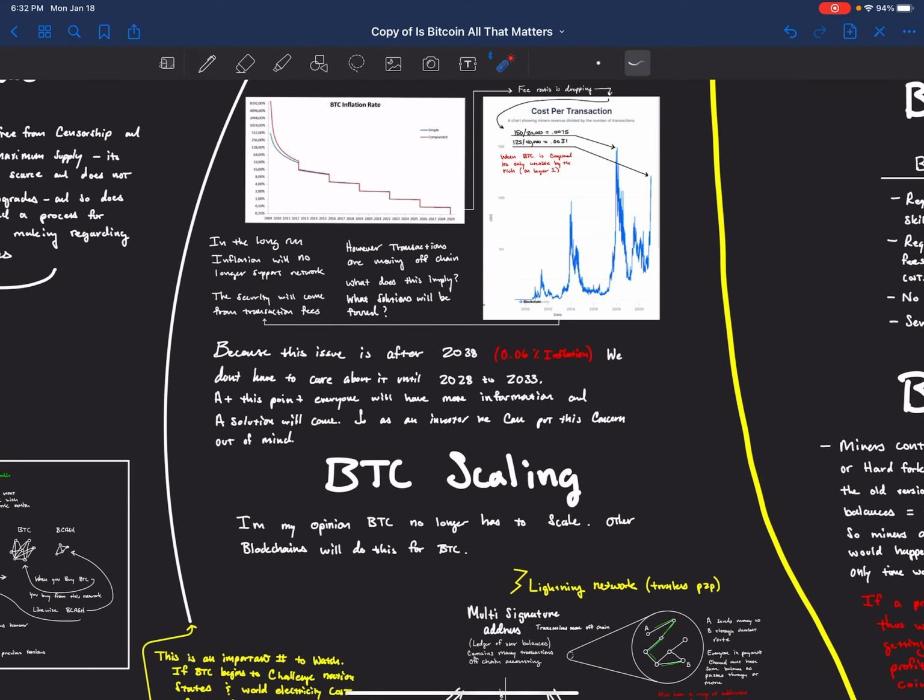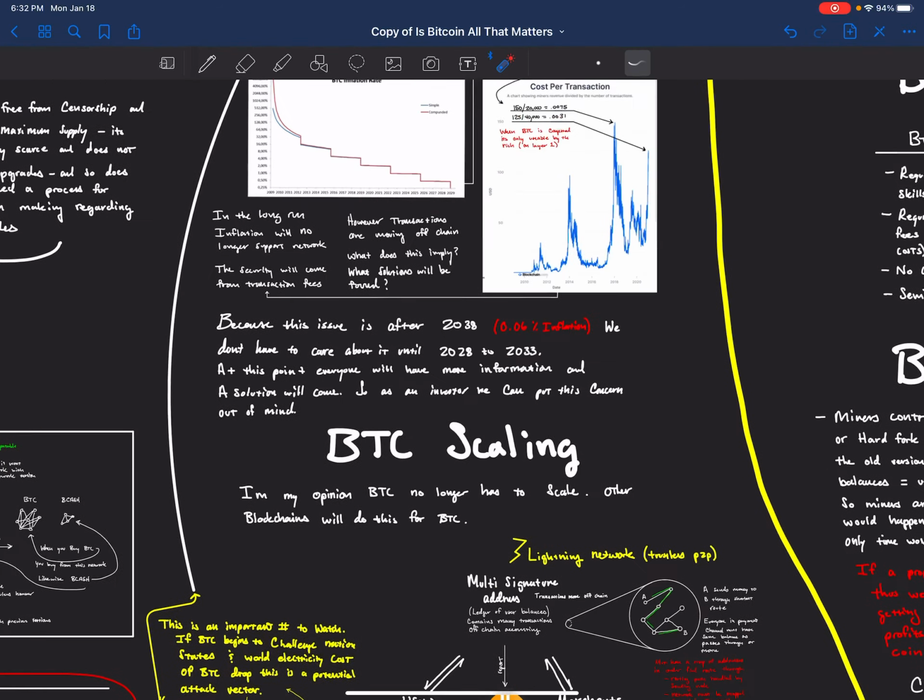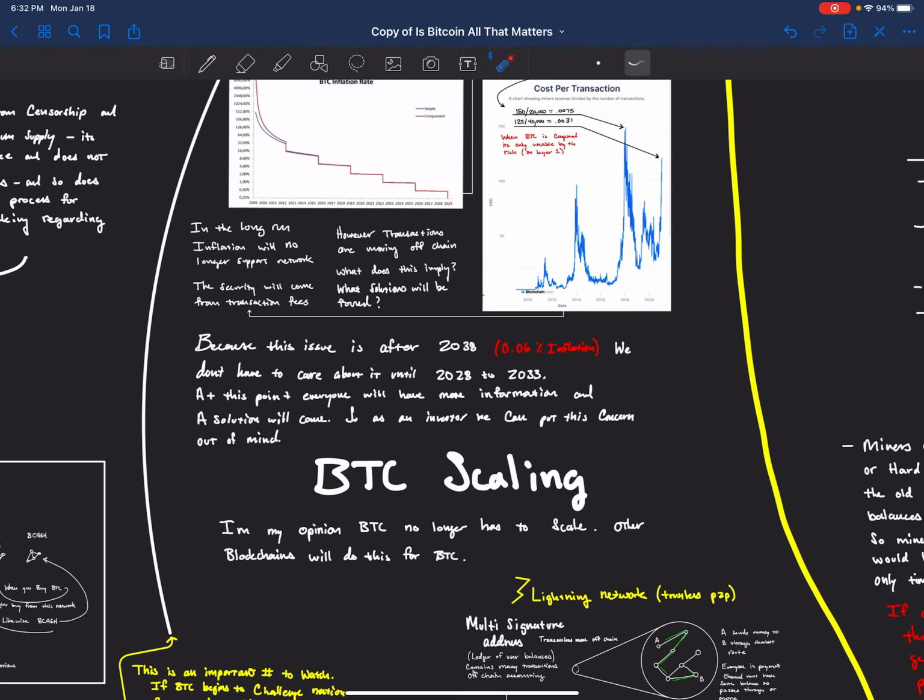If Bitcoin's inflation doesn't cover running the network and paying the miners, and if transactions are moving off chain, that implies Bitcoin's security may be in trouble in the not so distant future. I want to make the point that in the long run, Bitcoin is far from a finished product. People who claim that Bitcoin is secure the way it is aren't taking into account the not so distant future. This is beyond 10 years, but it could potentially be catastrophic.